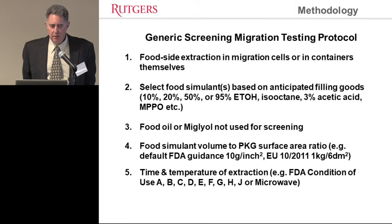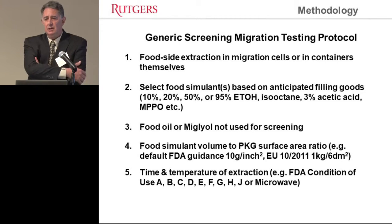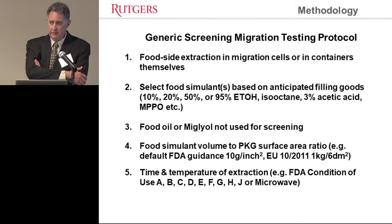MPPO, I just want to mention, there's a lot of things on the California Prop 65 list that are volatile small molecules. Just a few examples: vinyl chloride monomer. EDC, ethylidene dichloride, right? What else? Styrene is another one that was added recently. Toluene, ethylbenzene. There's so many volatile compounds. What was that? Hexane was just added. Was it? Really? Okay. So there's so many volatile compounds. MPPO is an ideal food simulant for doing migration testing with volatile compounds like that.